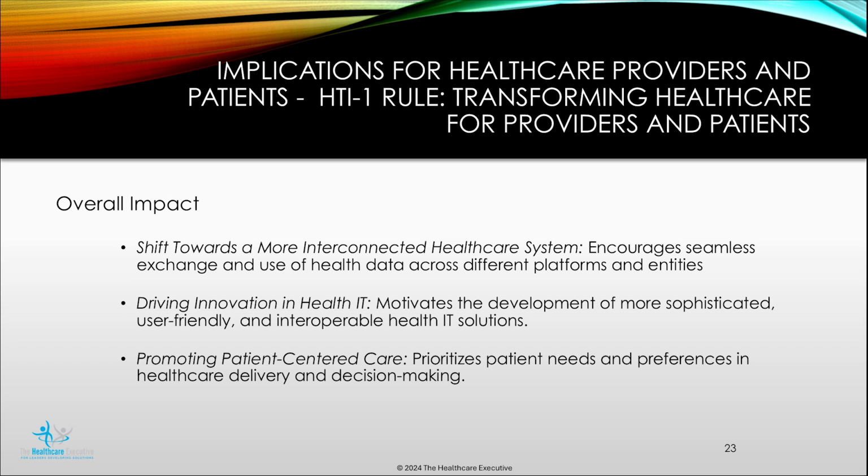Most importantly, it also promotes patient-centered care. By prioritizing patients' needs and preferences, the HTI-1 rule helps make healthcare more patient-focused, responsive, and effective. In summary, the HTI-1 rule represents a significant step towards creating a more interconnected, innovative, and patient-centered healthcare environment.